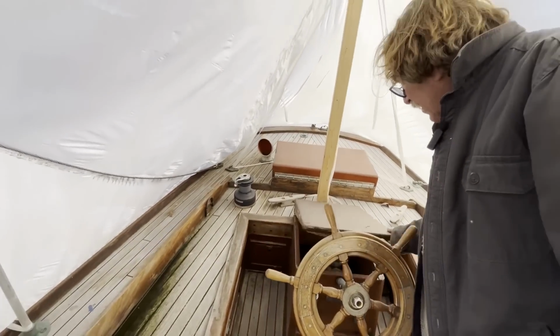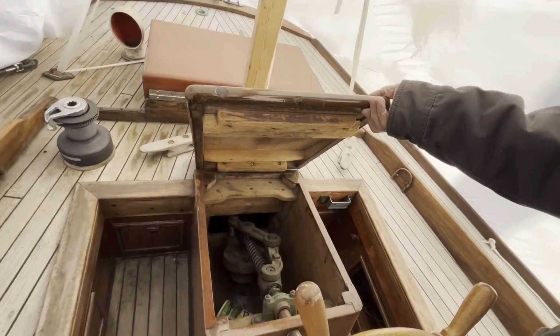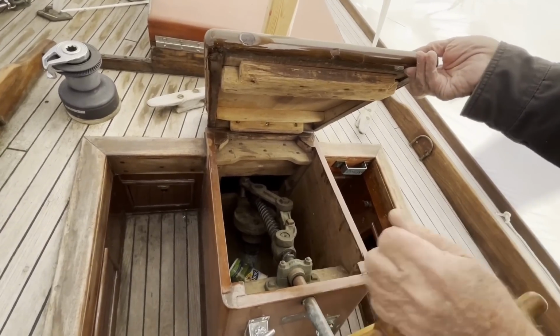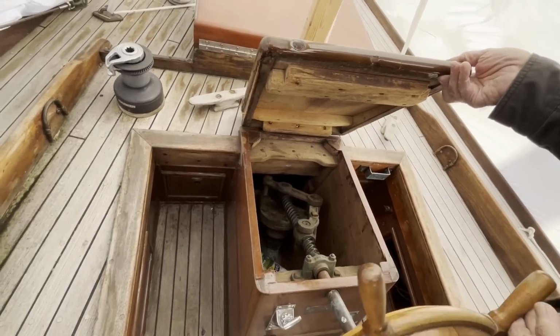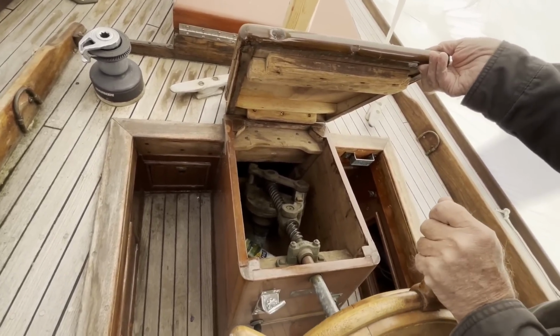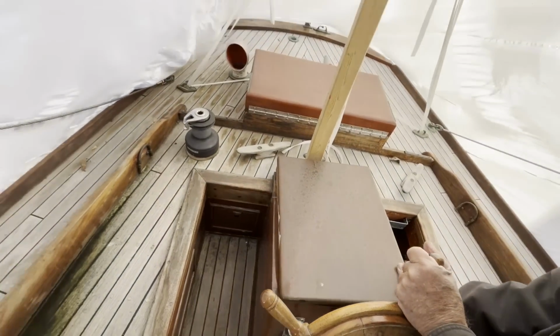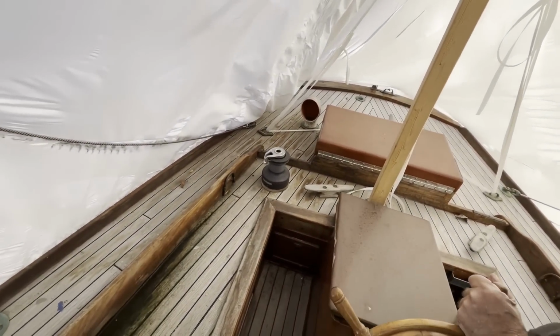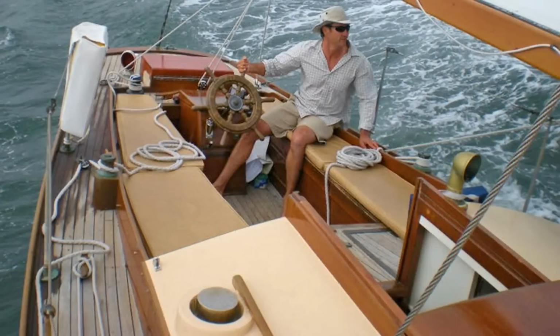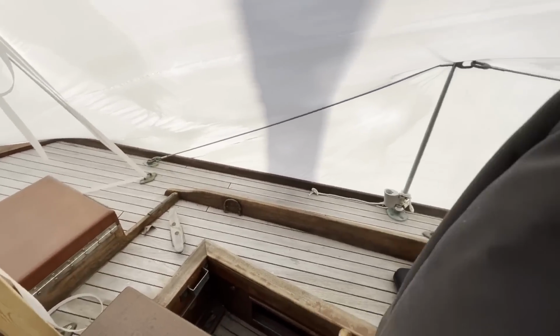The original steering gear. Worm gear. Not dissimilar to the Marshall, just a different configuration. This is a worm gear rather than a rack and pinion. Oh, okay. That's so cool. That is beautiful. Craftsmanship is unreal. I mean, just the new main sheet winch. That's not original. No, ladies and gentlemen, that is not original. But this is really neat.